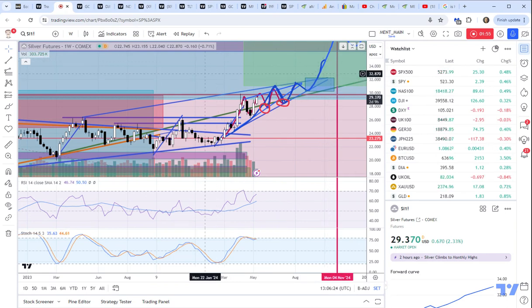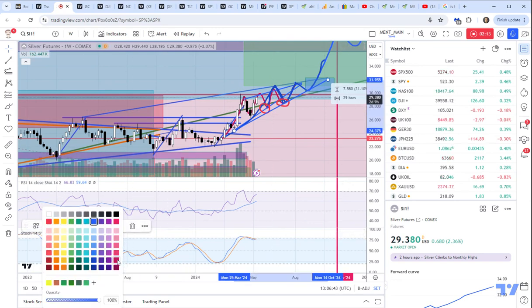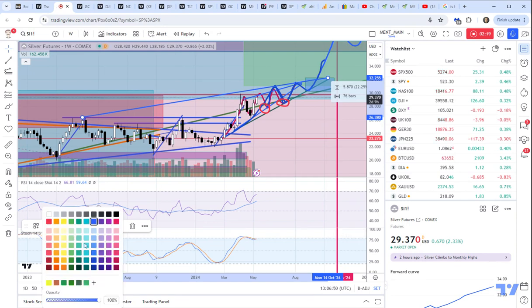So be aware, silver's making a good move. Silver's going to lag behind gold simply because of the demand issue. So watch gold, watch the economy. But silver is going to lag, and I believe it's going to continue to flag out in this area here across these two flags.